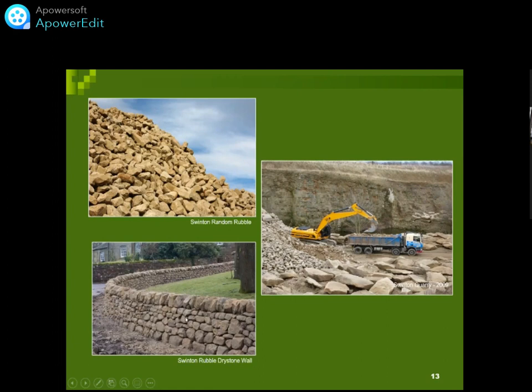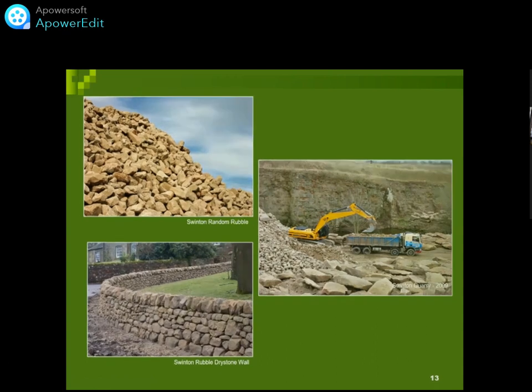And that is building things like dry stone walls, but it makes the quarry very sustainable by bothering to make that material into something, which is the way to really make these quarries make sense.